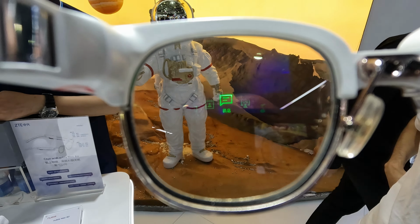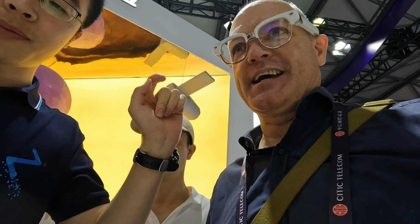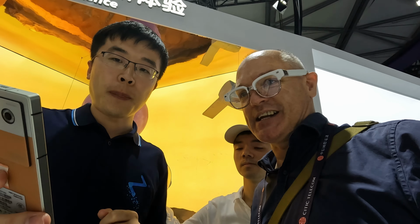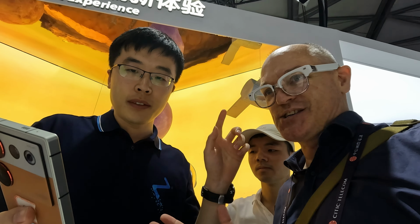You can do chat, translation and navigation with these, so I think I'm about to be shown a demo. Right. Speak now. Yes. Should I be speaking? That's really good. So what it's doing is some automatic instant translation, and I can see it on the screen. So he said, "Welcome to China and welcome to the ZTE booth."